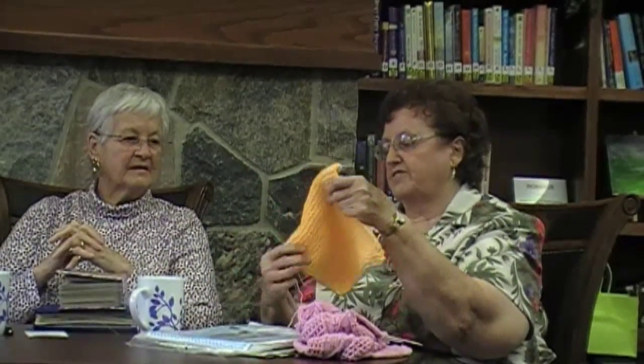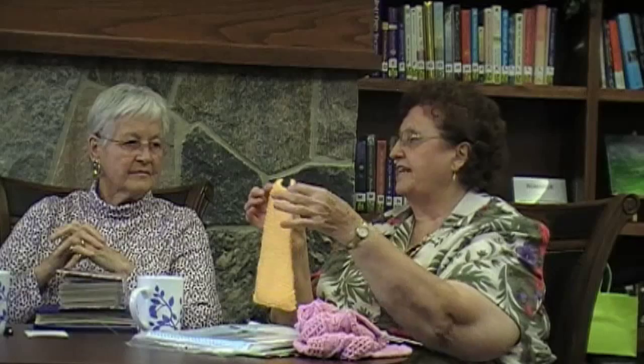I also have this knitted square here at Riverside Glen. We have a knitting club on Wednesday evenings, and we're knitting these squares, just plain knitting, and sewing them together and donating them to hospice or a nursing home or any place that would need them. They're more like lap quilts, but they're nice to have, and you get the warmth out of them.